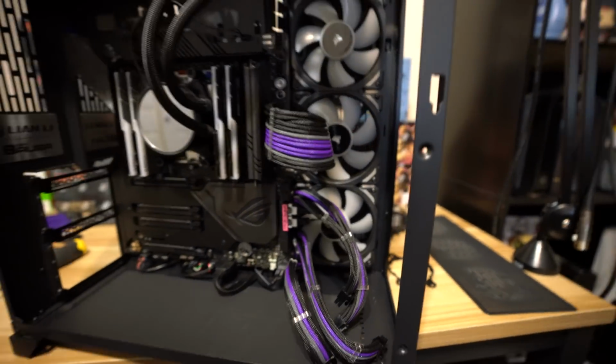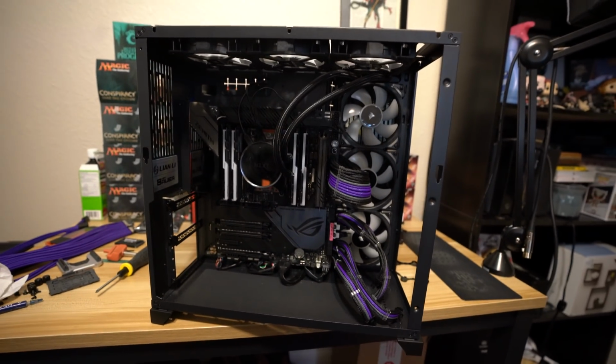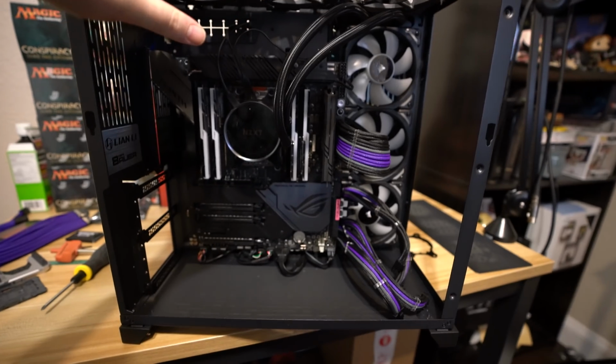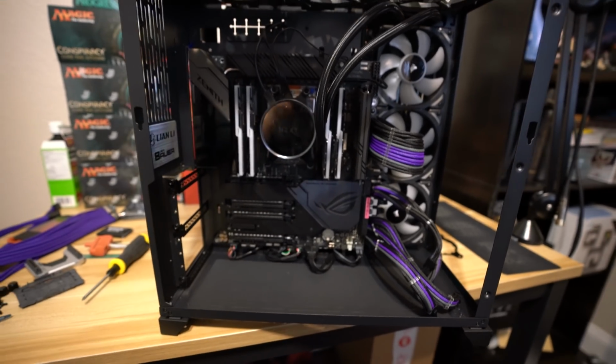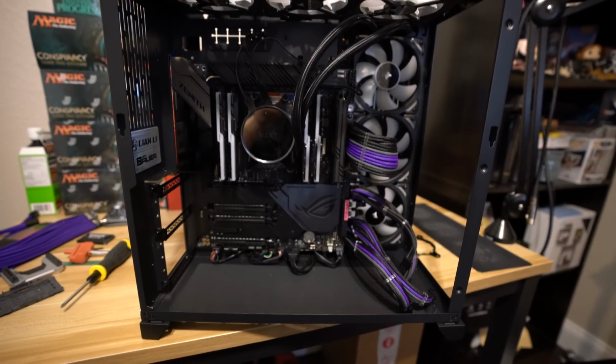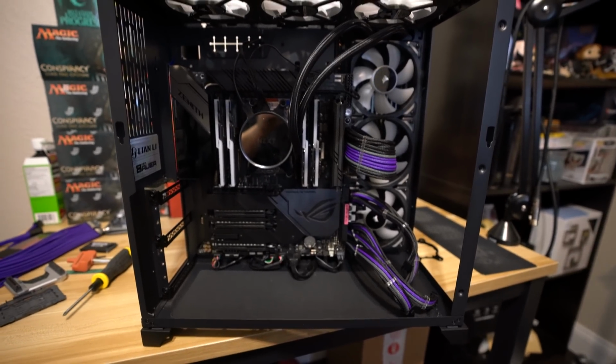Now, if you're wondering what case this is, it's the Lian Li O11 Dynamic. One of the best cases I have ever used, especially in the price range. Super awesome to build in, but we're almost done. We've got some benchmarking to do.